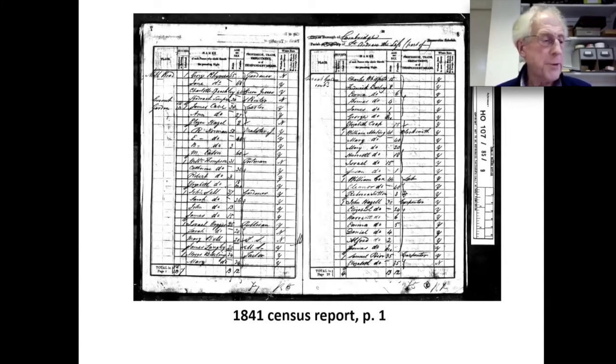Interestingly, of the 27 men who declared an occupation, only a few were unskilled labourers or domestic servants. The great majority were tradesmen such as carpenters, blacksmiths, tailors, brewers, and even one printer. So it was mainly an artisan community. And some of the women are identified as dressmakers.